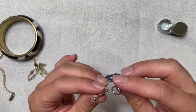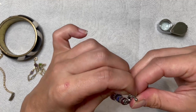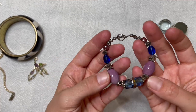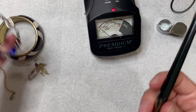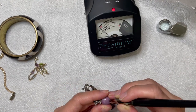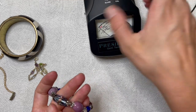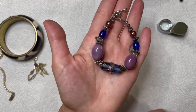Another one of these. I think a little T-clasp there. It's good looking though. I don't see any name on it, but these are probably glass beads. Let's just test them. I have to keep the monitor going, so I'm stalking my daughter right now. Okay, that's not glass. I wonder what that is then. Not glass. Still nice though. Nice sellable piece on that one too. Really cute.